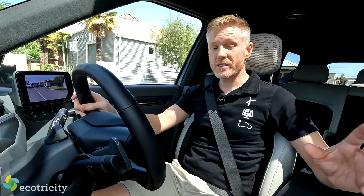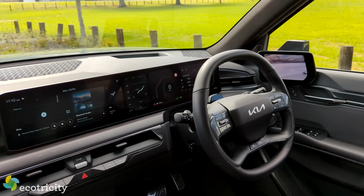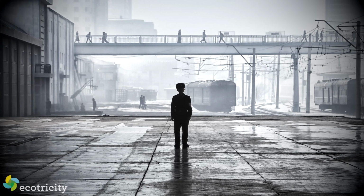As for the interior, however, it's the complete opposite. In here, they've gone for more of a minimalist approach. It's kind of serene, it's sensible, it's kind of grey though. It reminds me of, well, Korea in the winter. No, not that Korea, the other one.